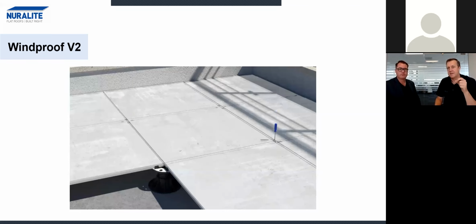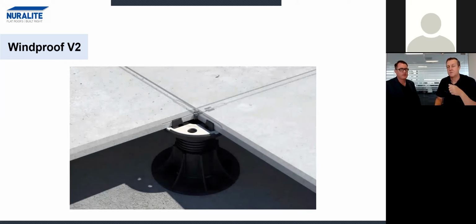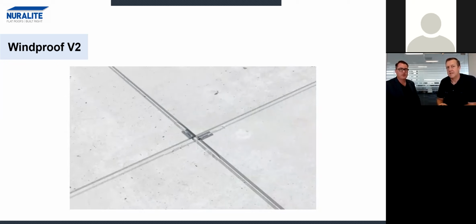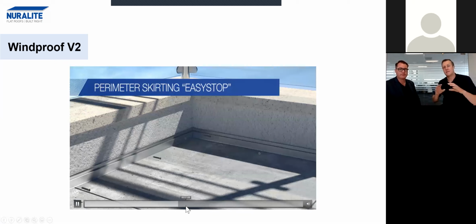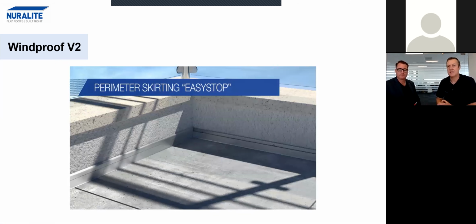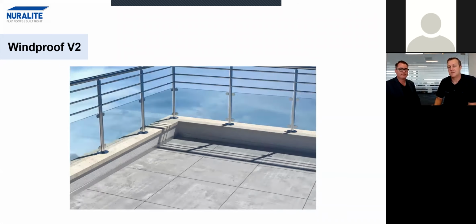Now this system can achieve the same uplift protection as the previous system, so about 2,166 newtons, or wind speeds up to 220 kilometers an hour. And we see here that once they're clipped in place, the whole system is locked together nicely. Also around the perimeter, we have what's called an easy stop skirting that protects the edges from wanting to uplift. And that also can act as a termination bar for our membrane. It's a very elegant way of doing it, and it looks good once it's installed.